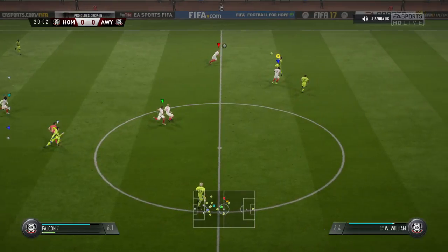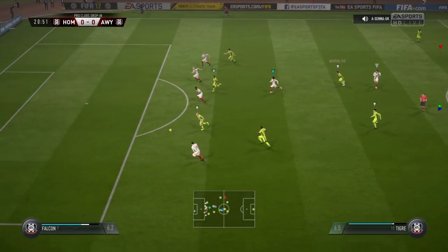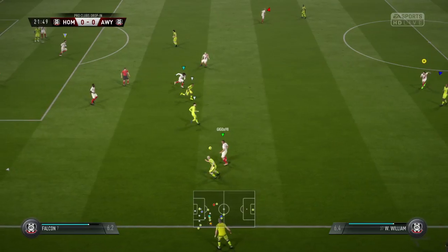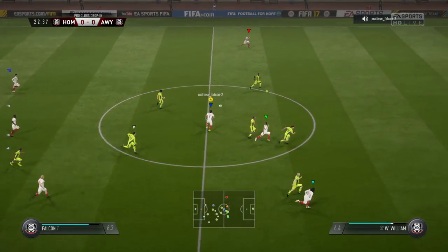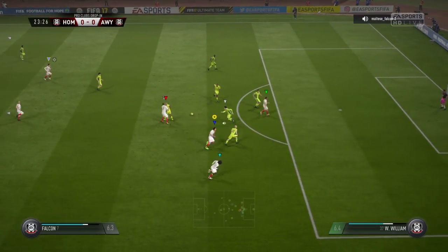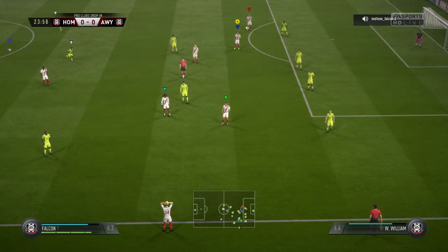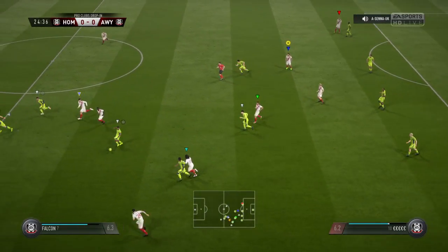Great interception. That's safely away. Poor throw, straight to the opposition. On to the attack now. And in he goes with the tackle. It's gone out for a throw. Sinclair. That's a great interception.